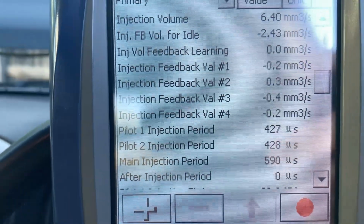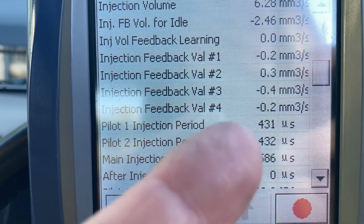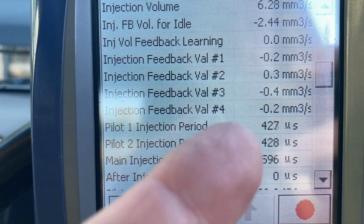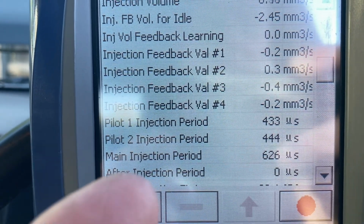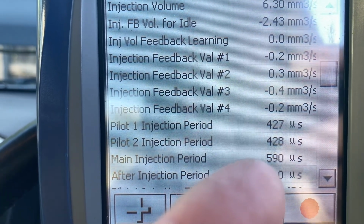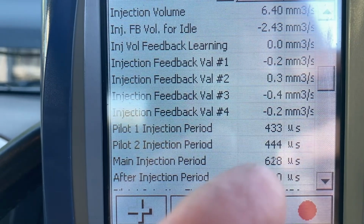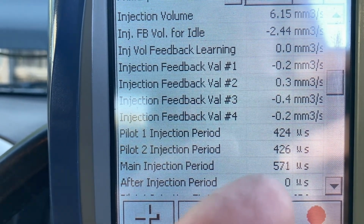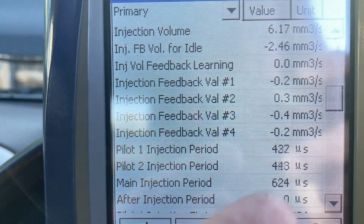Now, remember I said pilot 1, pilot 2. They sit about 430, quite steady. See, before they were going 410, 450. See, now they're very close to 430. Right, beautiful. And the big one, main injection period, remember, it was up high, it was all over the place. And main injection period does move around, jump around a fair bit. But remember, it was around 7, 8, 900 off its head. And I said it'll settle down around 5, 600.